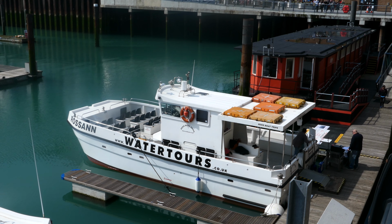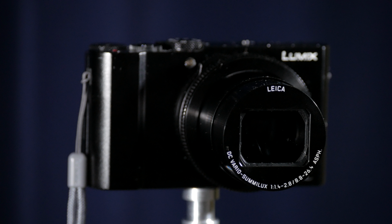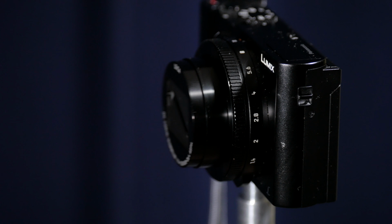The LX15 boasts Panasonic 4K recording on a 1-inch sensor and an f1.4 lens. Makes it sound ideal for vlogging, but does it live up to expectations? Here are some real-world examples testing the camera out in the sort of environments I expect to use it in. I'll show you some of the great footage that it can do, and also some of the things that let it down a bit in my opinion.